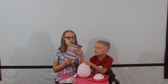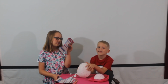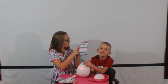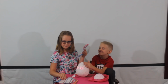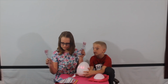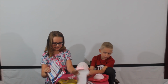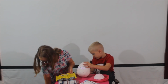So, Hatchimal babies have the same emotions as Hatchimals. We got different colors, and that's their emotions. Did you get anything extra cool inside with it? Doesn't look like it. Let's check these instructions.